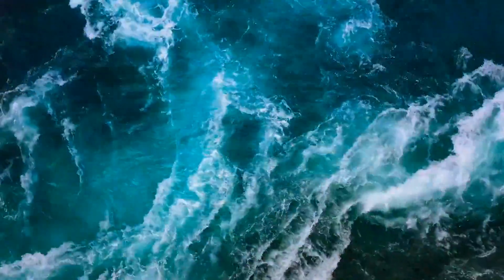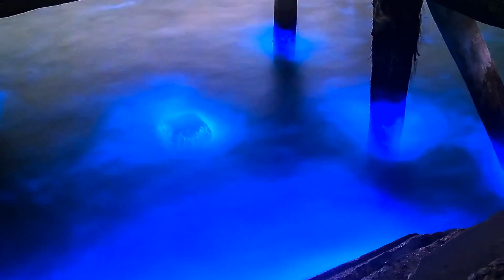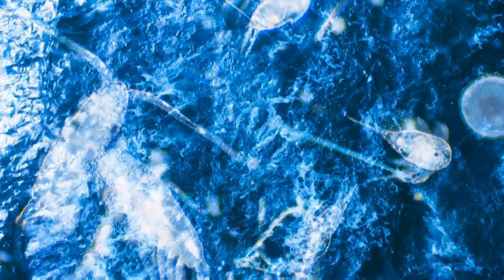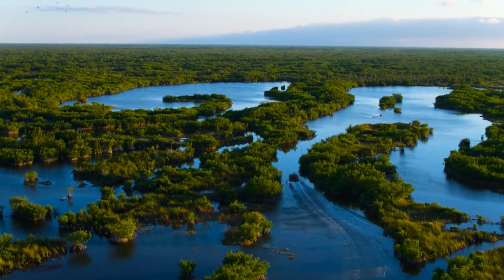When the phytoplankton gets agitated by the movement of waves and currents, they emit light, which looks like some glow during the night. These special microorganisms are found on beaches in a lot of places around the world, such as the Maldives, Puerto Rico, and the Everglades.